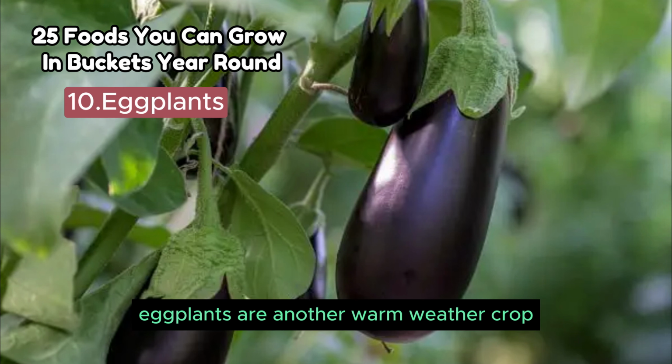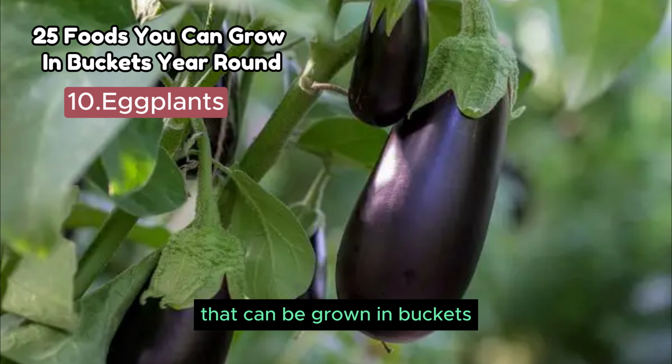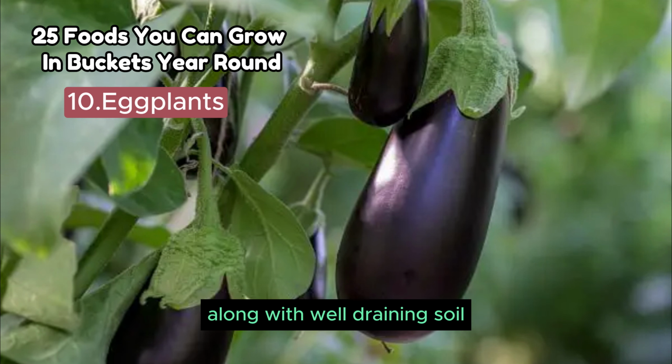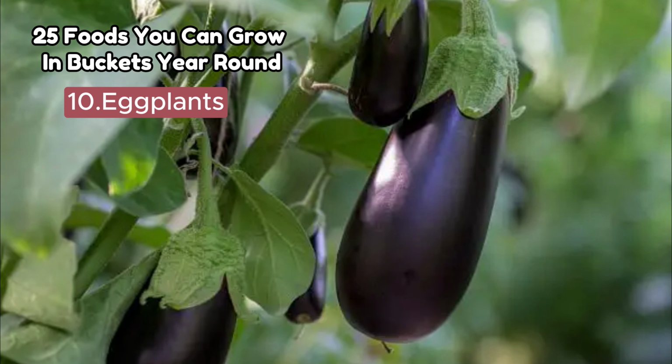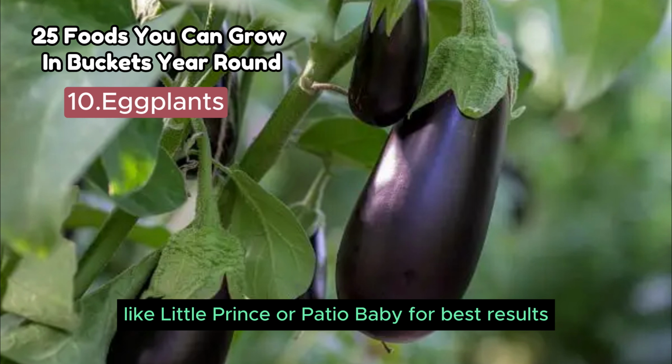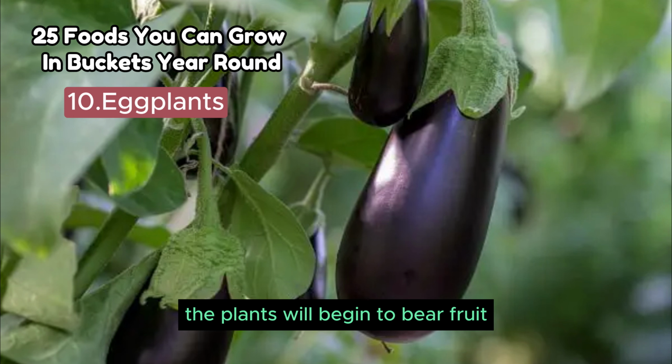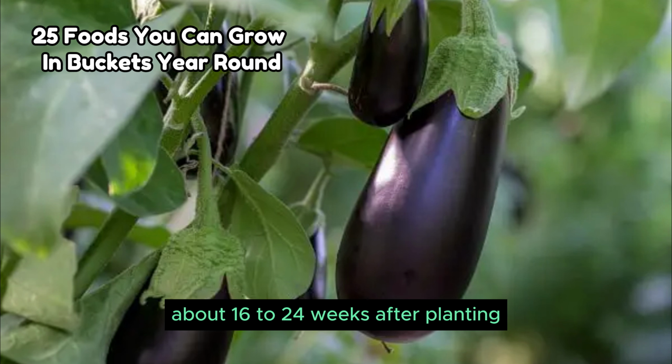Eggplants are another warm weather crop that can be grown in buckets. They need a minimum of 6 hours of full sun each day, along with well-draining soil. Choose a compact variety, like Little Prince or Patio Baby, for best results in container gardening. The plants will begin to bear fruit about 16 to 24 weeks after planting.